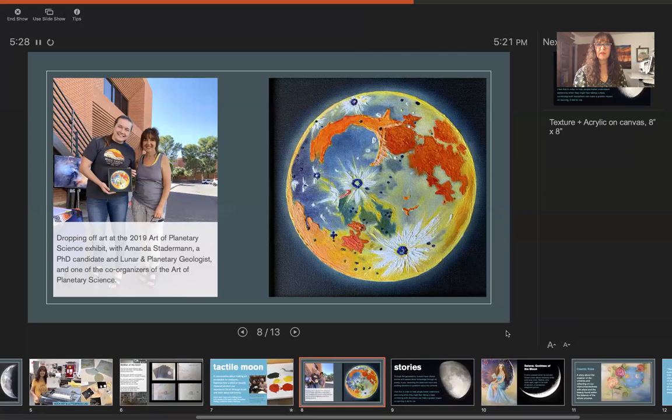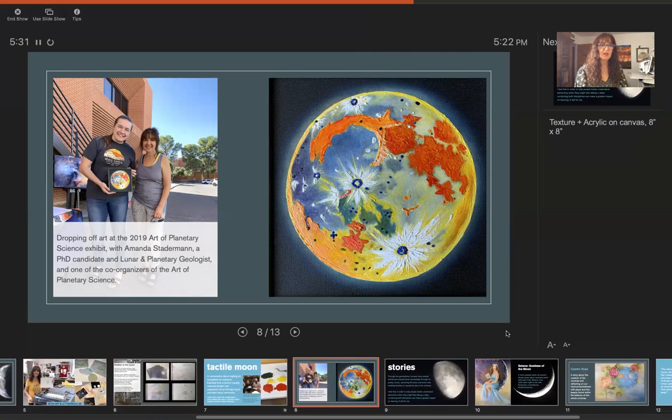And here is the final piece, and I'm dropping it off at the 2019 Art of Planetary Science exhibit. And I'm with Amanda Statterman, a PhD candidate and lunar and planetary geologist, and she's one of the co-organizers of the Art of Planetary Science. And so the moon is an 8 by 8 inch piece textured from acrylic.